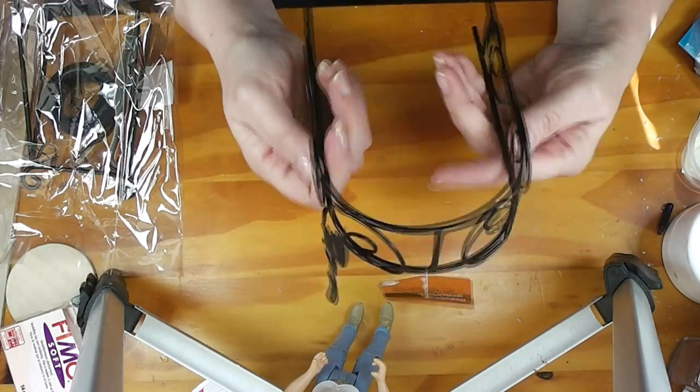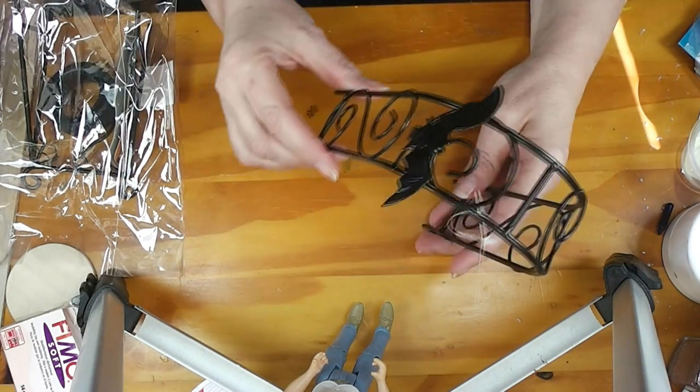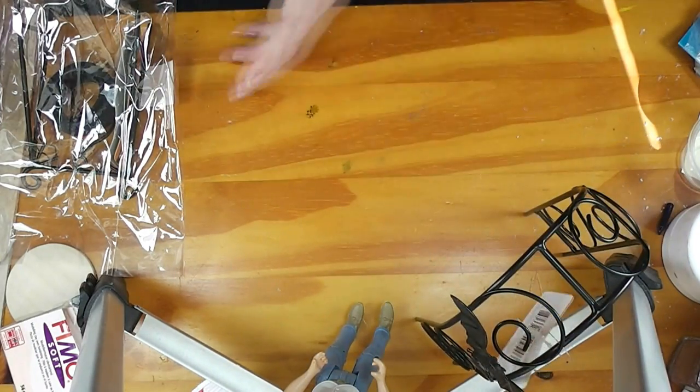And I may or may not paint this, but these would be so simple to spray paint. You can make them any color. You could put vines on it or flowers. I'm always on the lookout for stuff for the dollhouse landscaping, for the outside of the dollhouse.